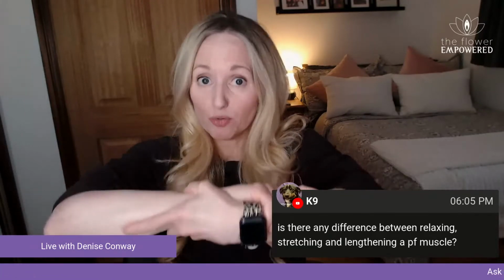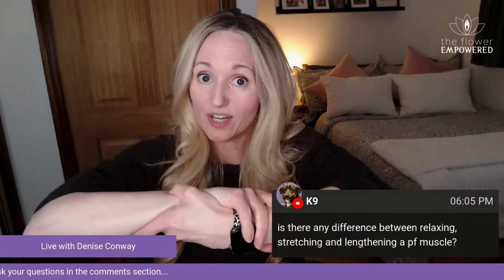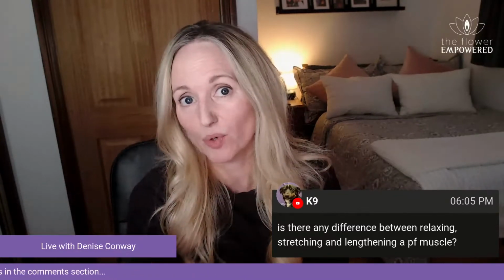So you can go like this, but the resting length is kind of bang in the middle. When you need to lengthen a muscle is if the muscle's resting length is really short, because then there's nowhere to go for contraction. So then it's really important to encourage that to lengthen out so that you get a resting length that is here.